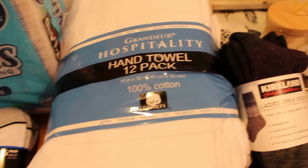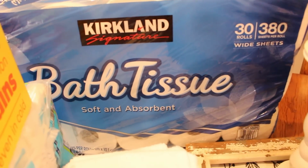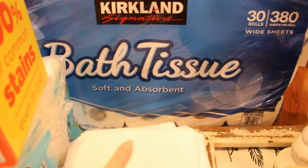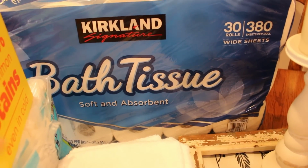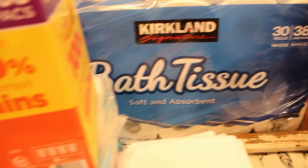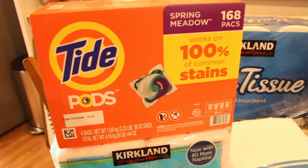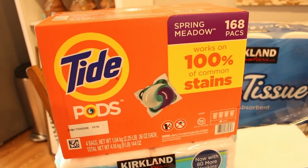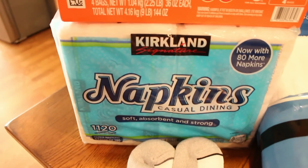And you can't go to Costco without grabbing a big case of toilet paper. This is the ones that we use all the time. I probably have maybe 2 of these in our little storage closet for all our paper products. I also have a big package of Tide. I like to have an extra box of Tide on hand all the time. And then we also picked up some napkins.